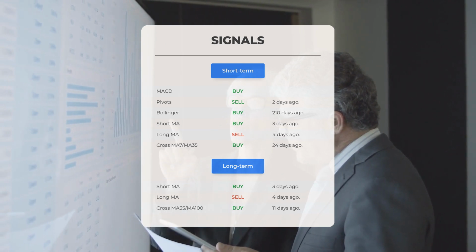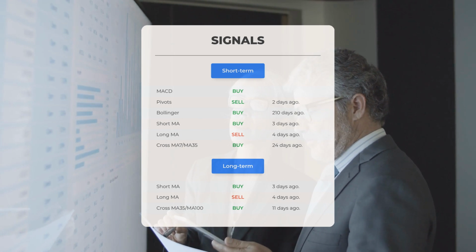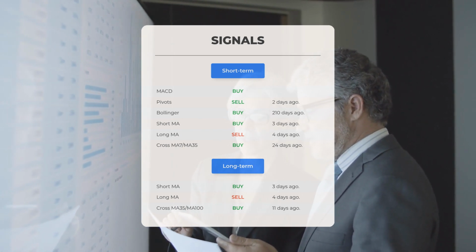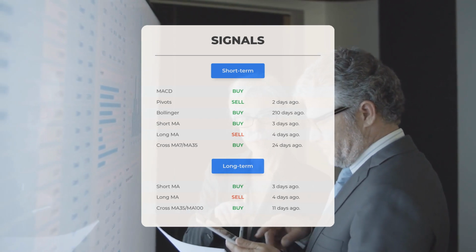If we look at the 12-month chart, we see short moving average, buy signal 3 days ago. The long-term moving average, sell signal 4 days ago. The relation between the short and long moving averages shows a buy signal 11 days ago.